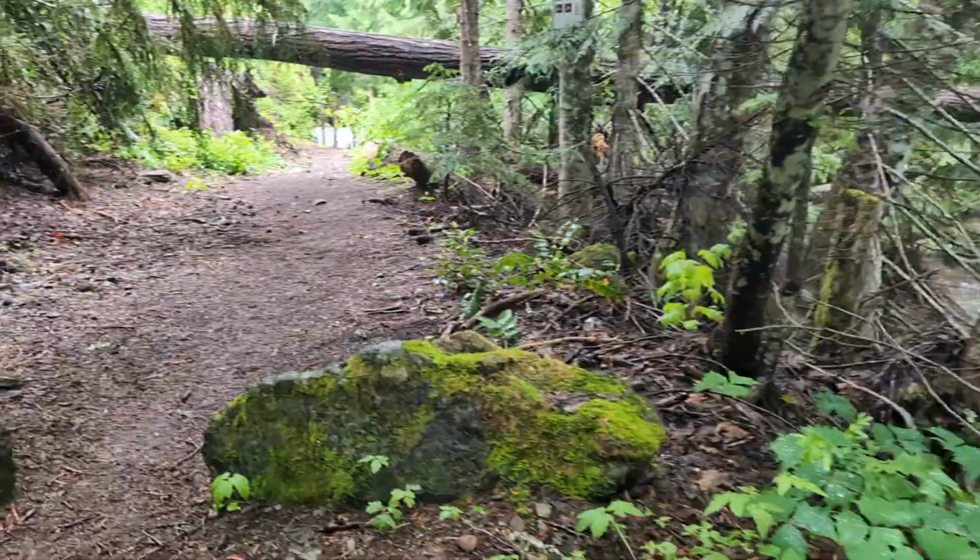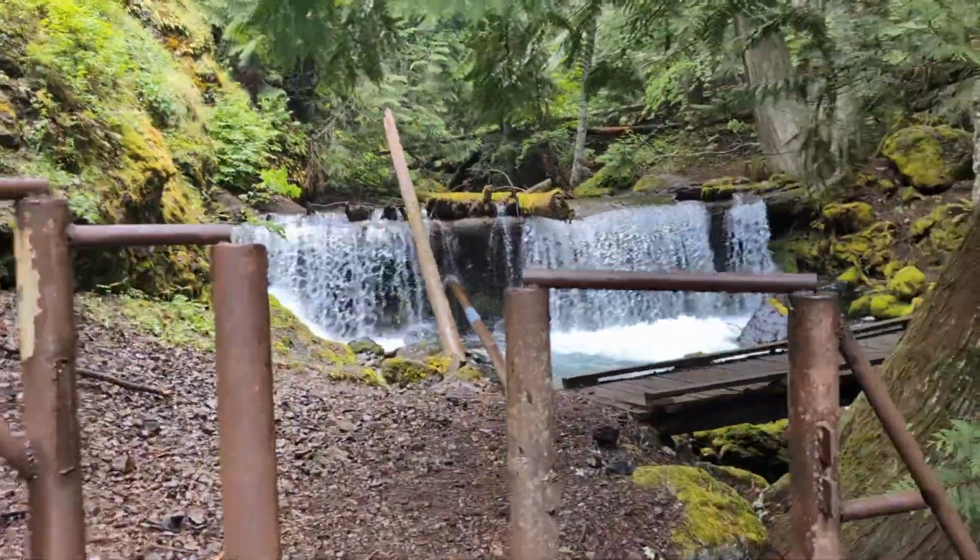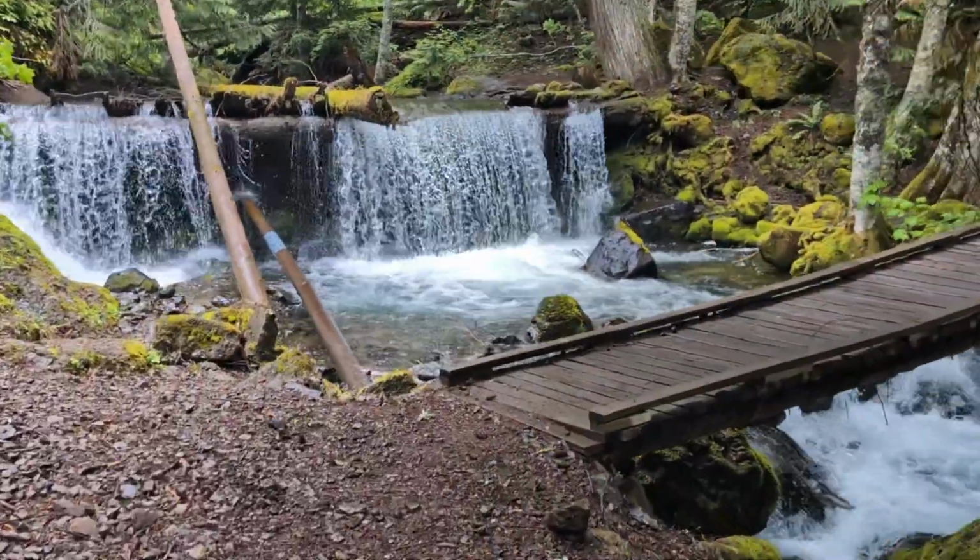This first section seems somewhat out of place compared to the rest of the trail. It is lovely but brief, so enjoy it. Just across the bridge, your climb starts.